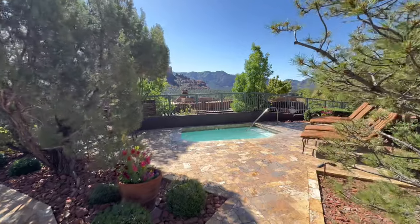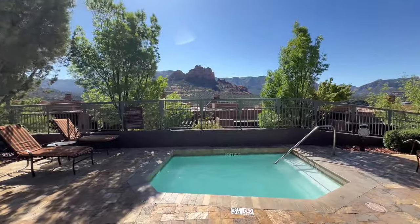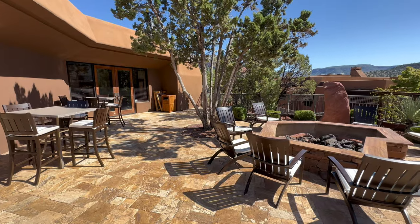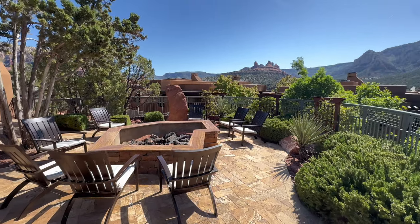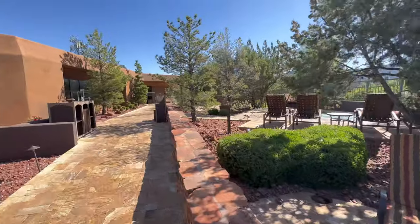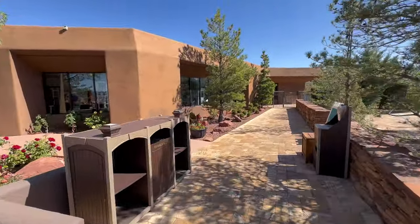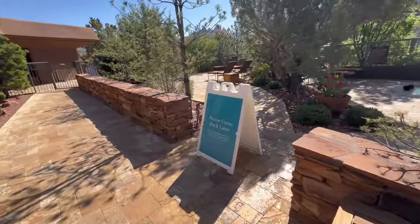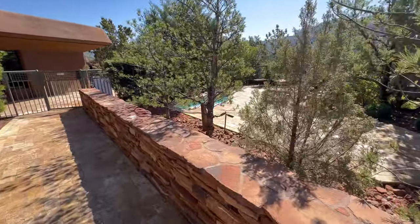Here's one of the hot tubs that just looks so relaxing, and look at the views while you're sitting in the hot tub. Just beautiful. More great seating areas out here, lots of tables and chairs, and this fire pit here for those chilly nights like when we were there. Oh my gosh, that's gotta be just so awesome to sit out there and see that view. And right over here in the corner is a second hot tub.